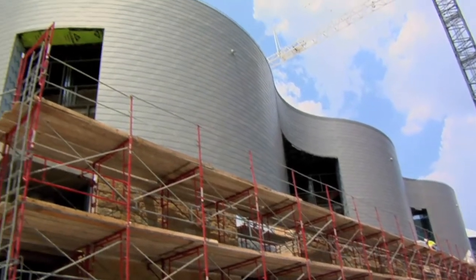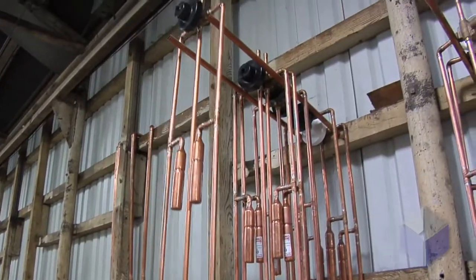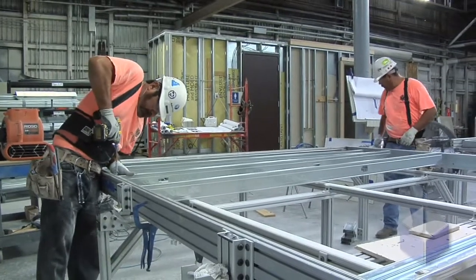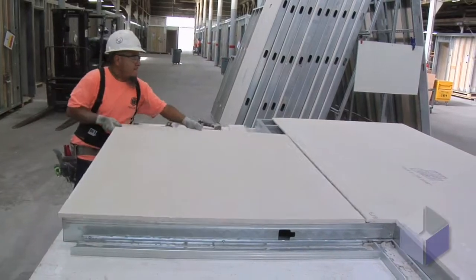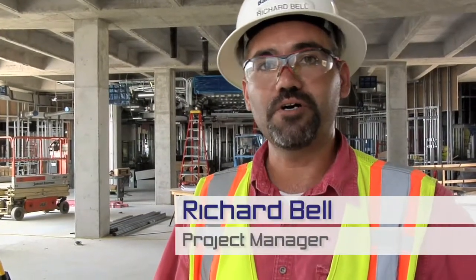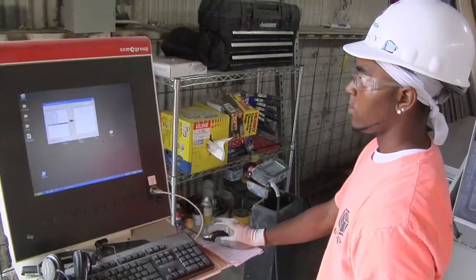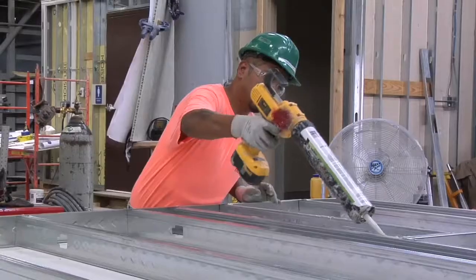When we started looking at prefabrication, you're looking at building things off-site so they can be moving dirt around and pouring concrete while some of the interior is actually being constructed. It also provides a better quality product. There's a lot more oversight when you can build it in a controlled facility in the same place every time. You cannot duplicate the quality on site that you can in a manufacturer-type facility.